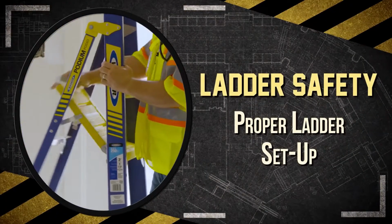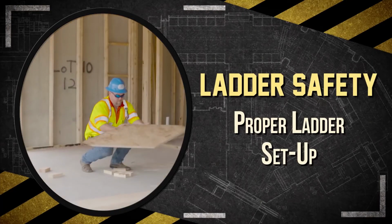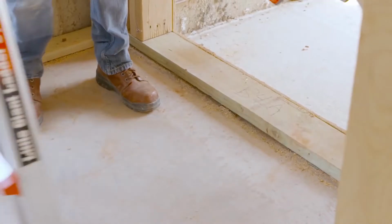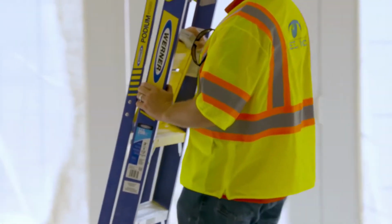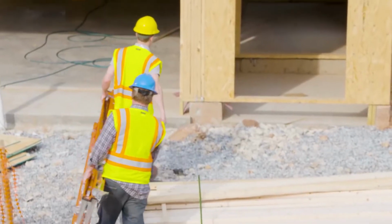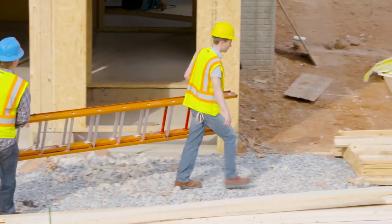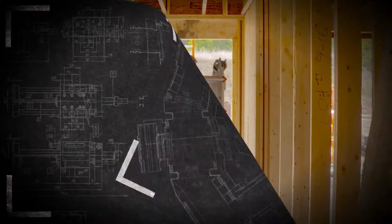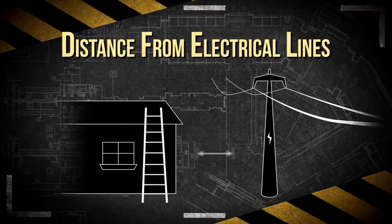When handling and setting up a ladder, always be aware of your environment and look for potential hazards or obstacles that could put you in an unsafe position. When carrying a ladder, grasp the rail toward the center to create a balanced load, and have a coworker help you carry long or heavy ladders. Also be cautious carrying a ladder through tight spaces. Always be aware of electrical lines and maintain a safe distance of at least 10 feet.